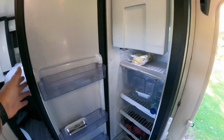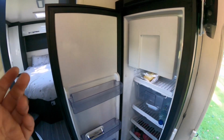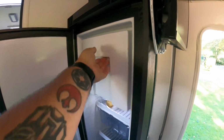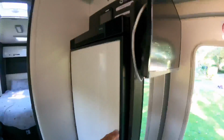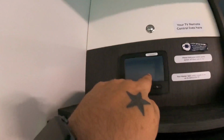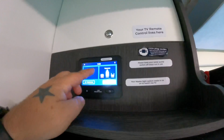You've got a full-size Thetford fridge, which you leave on all the time. That just runs off the leisure battery or connected to electricity outside. And a freezer in here. Just got a little cool bag in there. This is all your control unit up here. Dead simple to use. It shows you like your temperature.